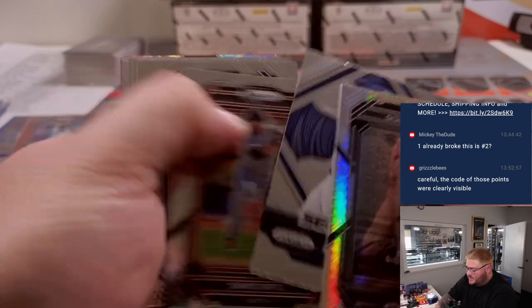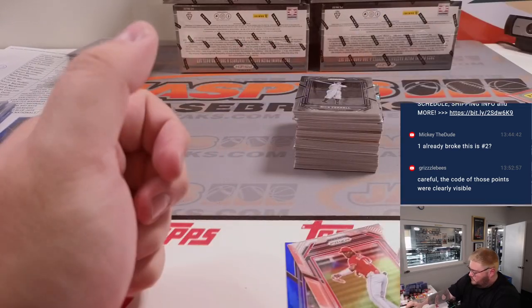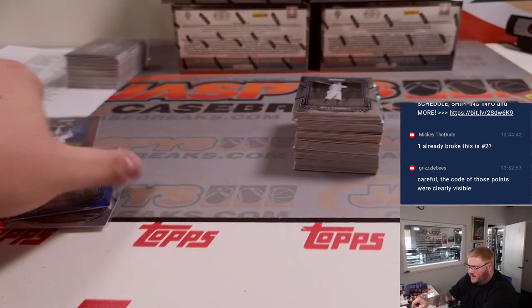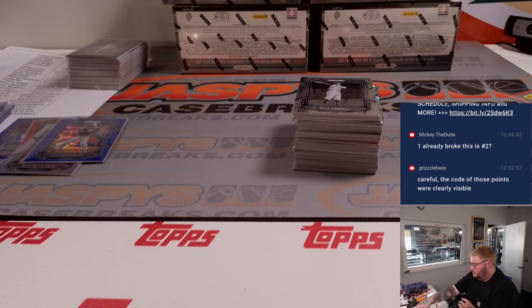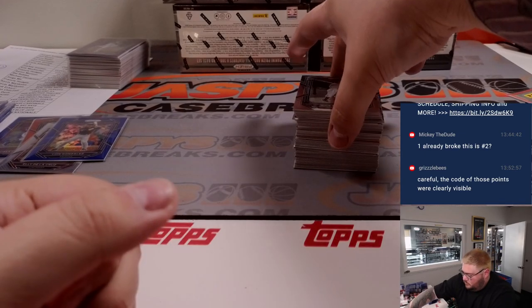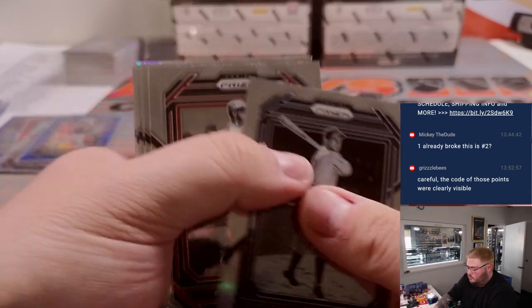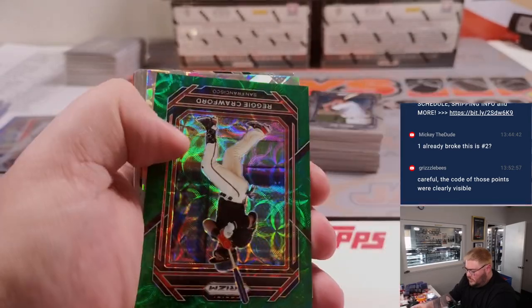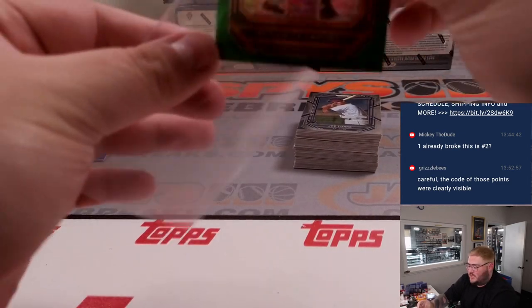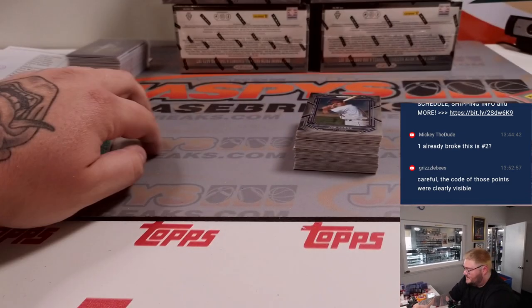Luis Gonzalez for the D-backs. Ellie. Luis Gonzalez for the D-backs. Going to go to Joseph. 55 out of 149. Reggie Crawford, first runner for the Giants this past season in the green scopes. Going to DY. Reggie Crawford, green scopes, 14 out of 75.